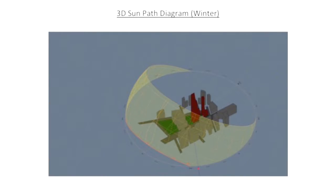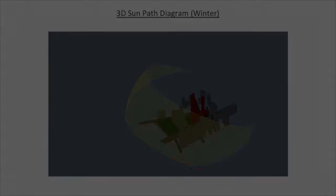Here is the SunPass diagram for winter 2017. The sun position is a lot lower than summertime. Therefore, the amount of sunshine during the day is less than summer. The south facade potentially gets more sunlight than other three directions. The building orientation should be well designed in order to harness enough sunlight and avoid unnecessary shadings.